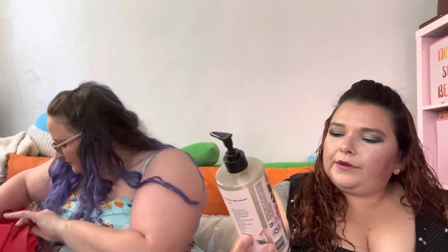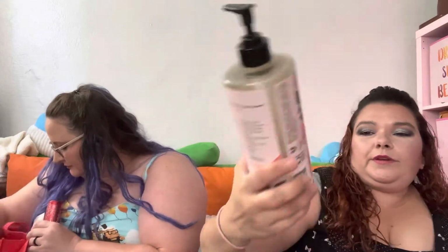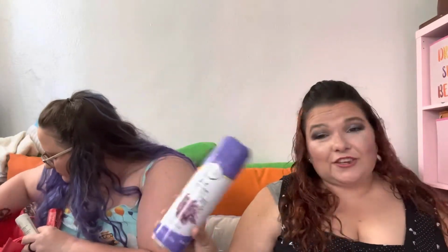The Beauty and Planet Blooming Color Rose conditioner, and a Natural Breeze Air Freshener in lavender.